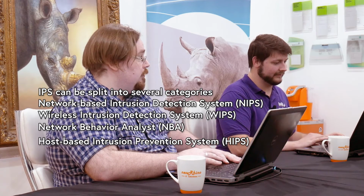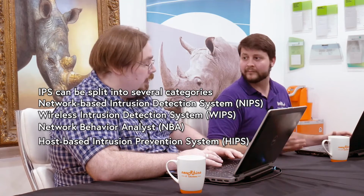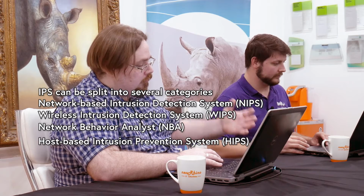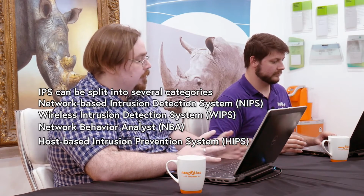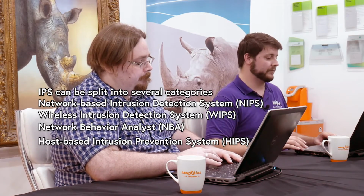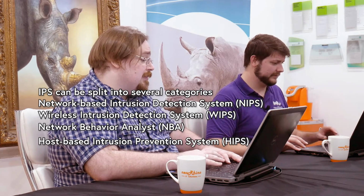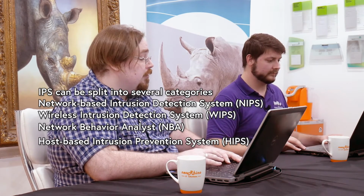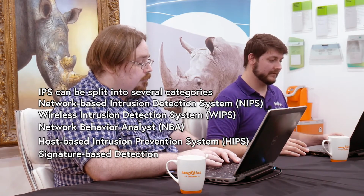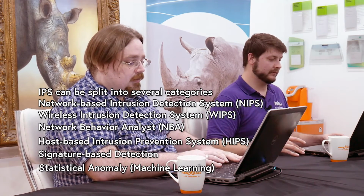So it can be installed on a host or a network device, just like the intrusion detection can. But then it also has a wireless function as well. You can have a wireless intrusion detection prevention system. Very similar. Helps prevent a lot of the man-in-the-middle attacks. Okay. So that's where that comes in. Yeah. I was wondering if we had something for that specifically. And then the IPSs can also be categorized by detection method as well. So it also has signature-based detection, as well as statistical anomaly-based or machine learning as well. So just exactly the same as the intrusion detection.